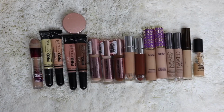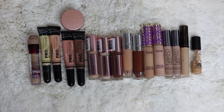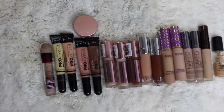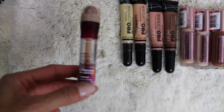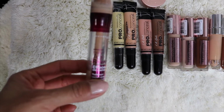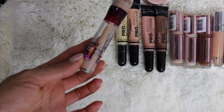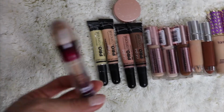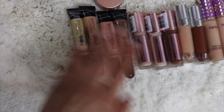Alright, so these are all of my concealers slash correctors that I have. So to start off, I have this Age Rewind Famous Concealer by Maybelline. As you can tell, I'm almost out of this. I'm pretty sure it already expired. It's quite old, so I'm gonna get rid of that one.